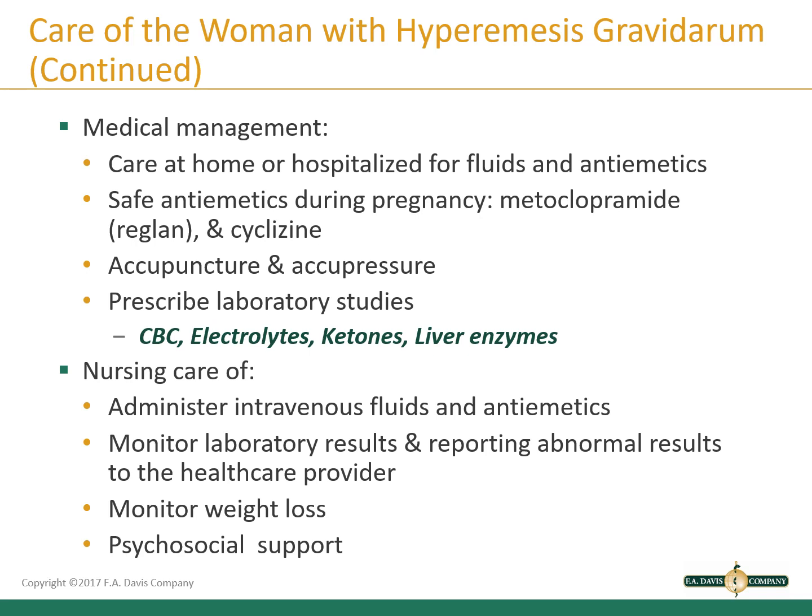Nursing care of the pregnant patient with hyperemesis gravidarum includes administering those IV fluids and antiemetics, monitoring those laboratory results and reporting any abnormals to the doctor, monitoring for weight loss, providing for psychosocial needs by referral as appropriate, and allowing time to therapeutically listen to the patient's concerns.